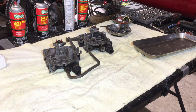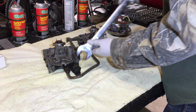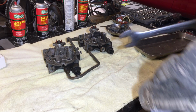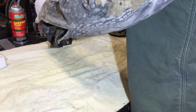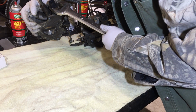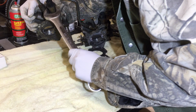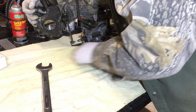All right. Let's see here. I almost don't want to take these out, but I do want to see what's going on. Stuff like this you want to be really careful with, because you have to use a huge wrench, and it doesn't necessarily mean that the part can take the abuse, you know what I'm saying? So, alright, this is coming apart pretty good. I probably should just do a crescent wrench here.